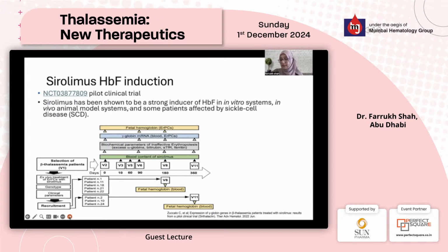There's another drug that is being investigated now. This is early data published in 2002. It's being done as a clinical trial looking at sirolimus for HbF induction. Sirolimus has been shown to be a strong inducer of HbF in vitro and in vivo in animal models, and in some patients affected by sickle cell disease who were receiving sirolimus following transplantation, usually of kidneys.